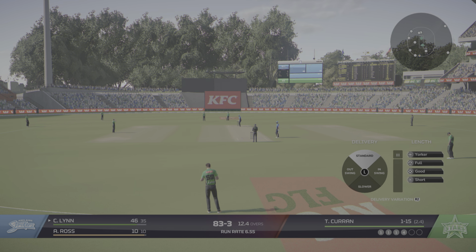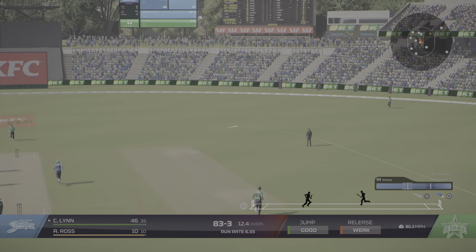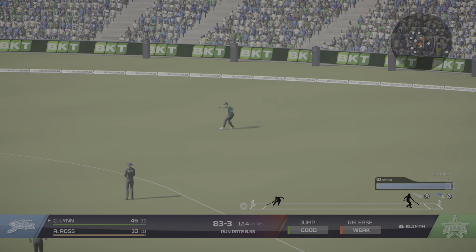Boundary last ball. What's to come this delivery? I wonder. Over pitch, punch through the leg side. Fielder's got some work to do.